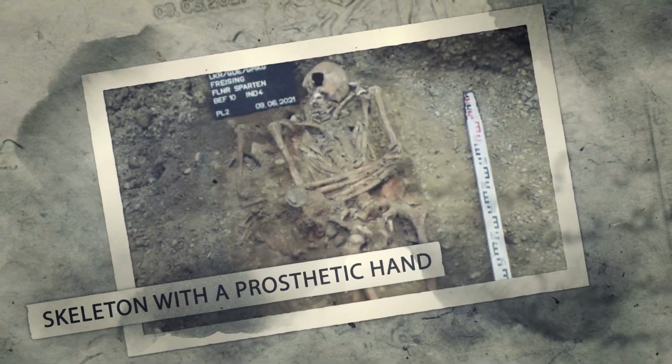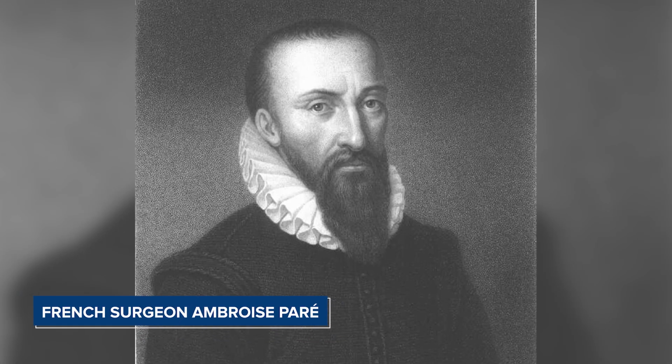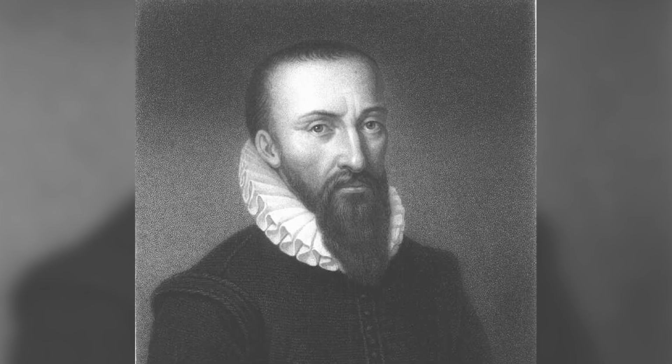Skeleton with a prosthetic hand. What many of us knew was that French surgeon Ambroise Paré made the earliest functional prosthetics for soldiers returning from the battlefield in the 16th century. This discovery just confirmed what we've known all along.